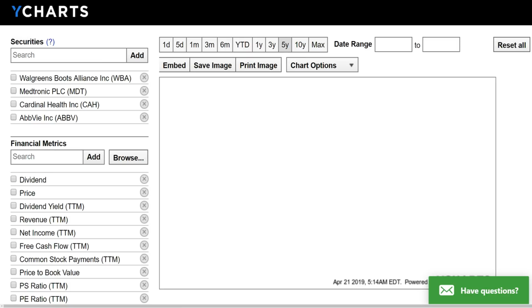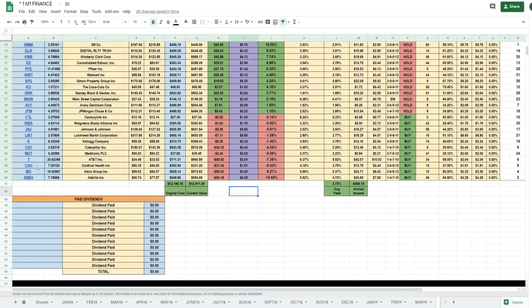Of these companies that are currently down in the portfolio, we have AbbVie down 15.65%. We have Cardinal Health down 9.03. We have Medtronic from our initial buy point. We only have very little equity involved in there, $37.89, and that is down 6.66%. And we have Walgreens currently. I have been pumping into Walgreens the last few weeks. We're at $265.56, so that is at negative 0.62%. So it has been increasing recently.